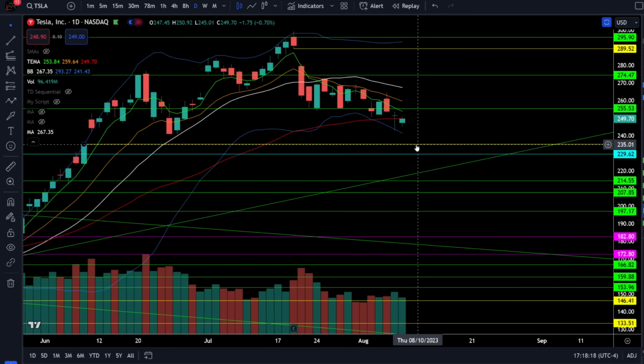And if we go too much lower, we're sitting right near critical support at 230 and the gap fill at 235. Now, Tesla, you could play it many ways, and if you're bullish long term, then you can start accumulating as we approach critical support at 230. But if we break below 230, you need to get a lot more risk off because then it's starting to look like a falling knife.